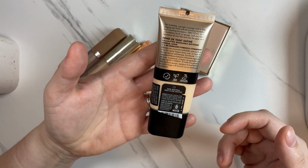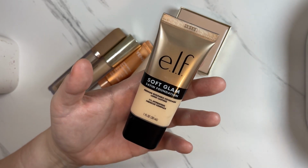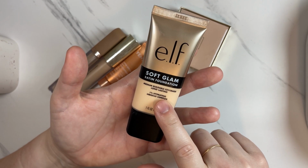Let me know your opinions down below, because I feel like this is a polarizing foundation. Half the people really love it, half the people really don't like it. So let me know what your thoughts were of this foundation if you've tried it.